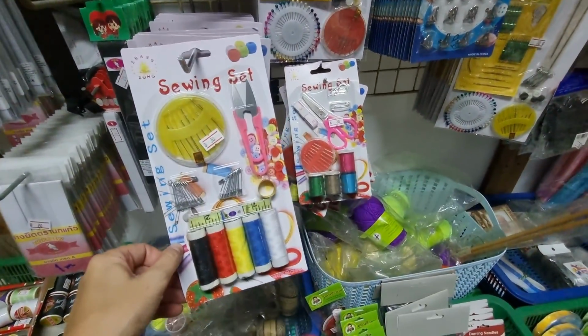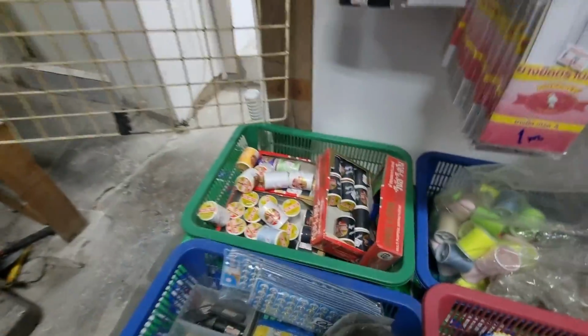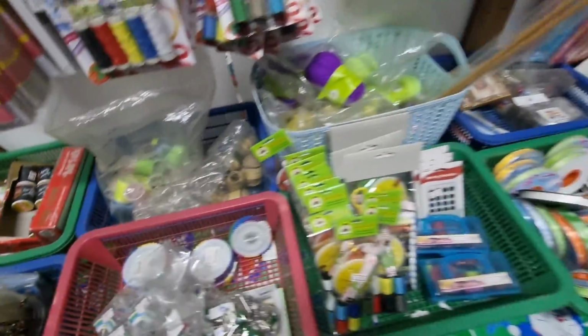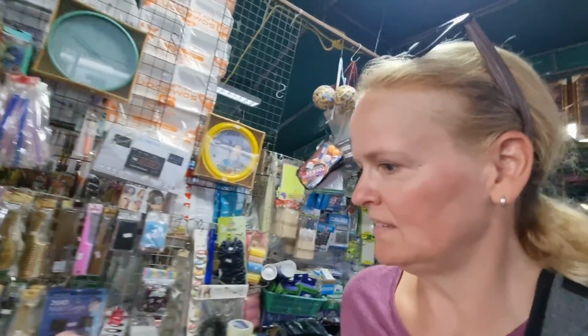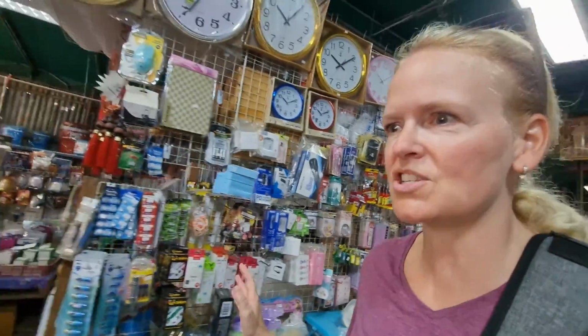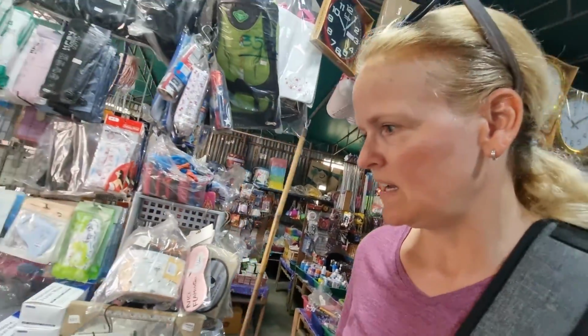Oh, they have sewing kits. Look at these little cute things. Thread. They have a little bit of yarn, ribbon. They have stuff that you can wrap gifts with, wrapping paper, bows, pencils, pens. I love it. Hair stuff. Everything's just kind of mishmashed all together, and you just gotta search for it, that's all. It's great. So Jay's over there looking and inquiring about bikes.